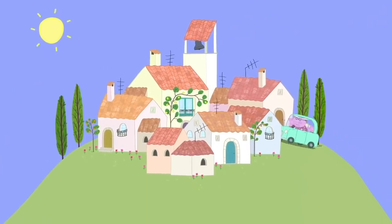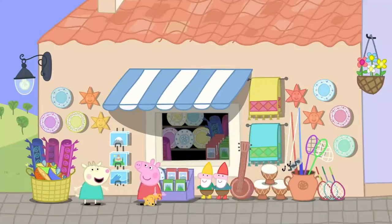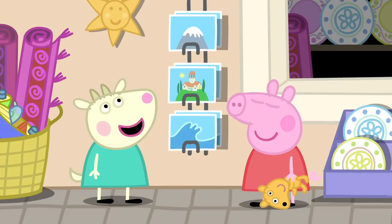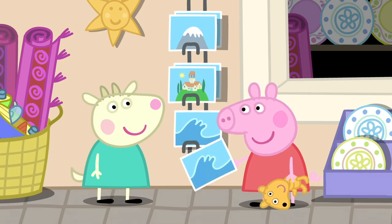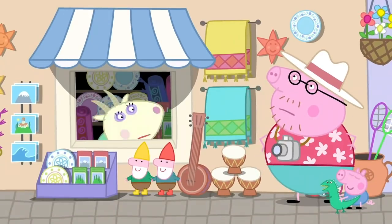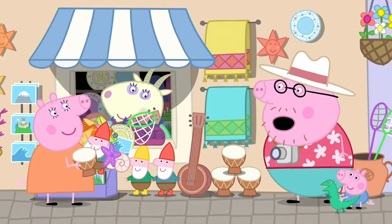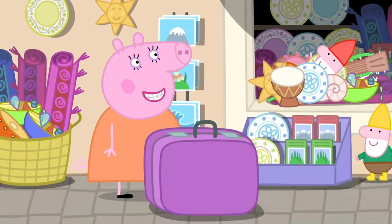This is Gabriella's village. Here is the shop of my auntie. Can I send a postcard? Who is it for? A goldfish. A goldfish? Maybe a postcard of the sea. Yes, Goldie the fish likes water. Bongo drums, carpets, garden gnomes. Who buys all this rubbish? Tourists. Oh, hello. Buongiorno. Mummy Pig is buying lots of things to take home. Mummy Pig, we haven't got room for all this in our suitcase. Don't worry, Daddy Pig. They sell suitcases too.